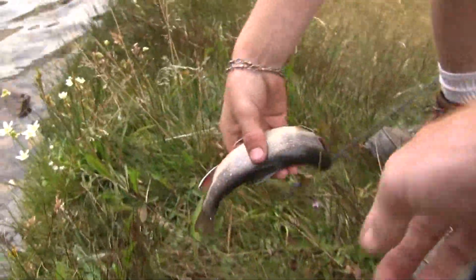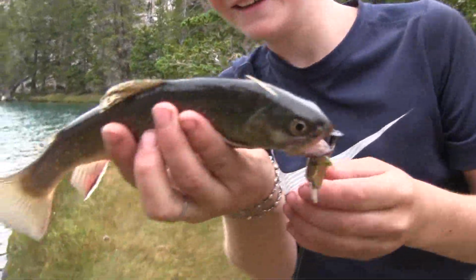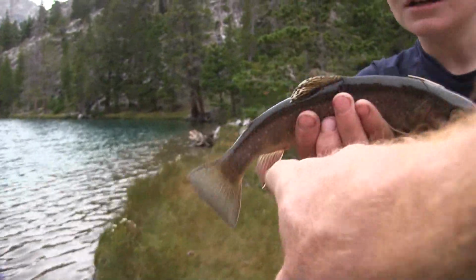Yeah, it looks like a brook trout. Kind of cool. Yeah, it has purple spots on it. It's weird. The white, that's pretty.